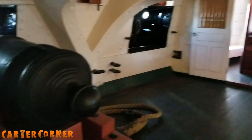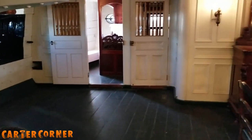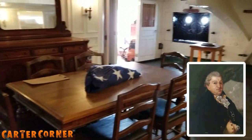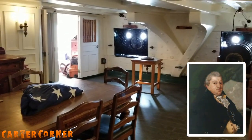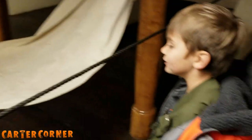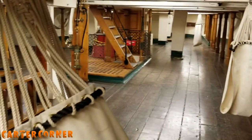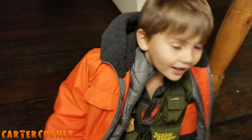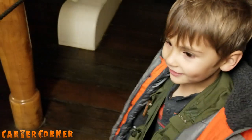We started off our tour by checking out the captain's quarters. The first commander of the Constitution was Captain Samuel Nicholson. What do you think these were for, Carter? For sleeping? That's their bed, huh? And this was their bedroom. Looks like they all probably shared this whole space. So the captain gets his own bedroom and his own little private lounge area. Yeah, and he gets a bed. And he gets an actual bed, huh?